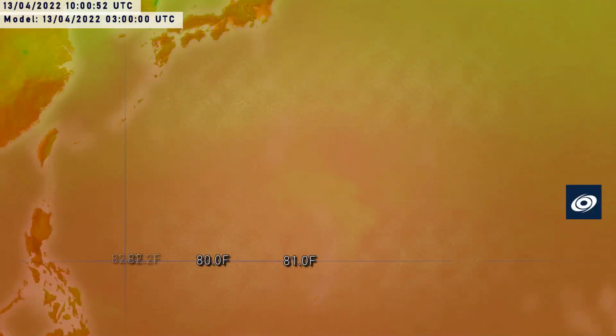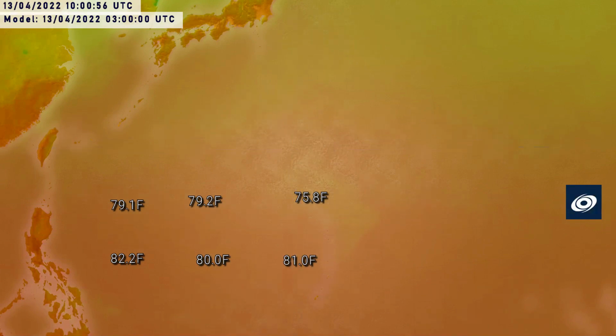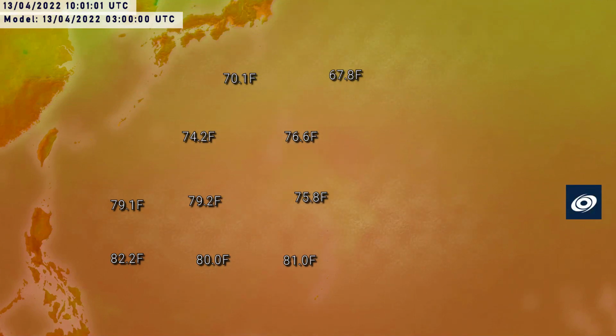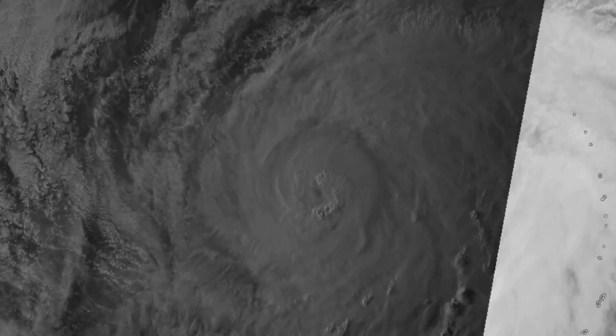Sea surface temperatures are in its favor, around 27, maybe pushing 28 degrees Celsius. Those temperatures there displayed in Fahrenheit, and they'll start to cool. By the time it gets to the Ogasawara Islands, we're probably looking at borderline 25 degrees Celsius, and then you'll start to see more substantial weakening. It's interesting to see a storm like this so strong as it piles towards the north this early in the season, but it is doing so, and it's looking good for it when we look at this satellite imagery.